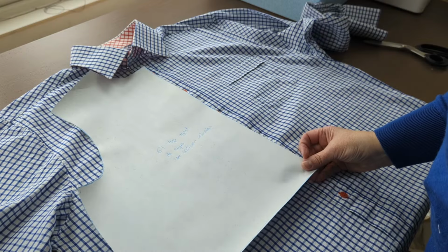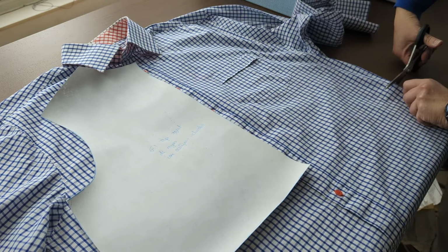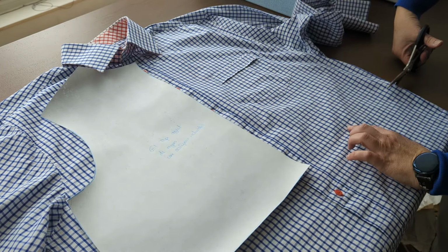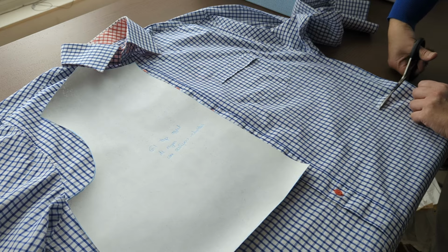Okay, so this is my pattern from the blouse that I made here on the channel. Okay, so this is this one here. Let's start with this one here.